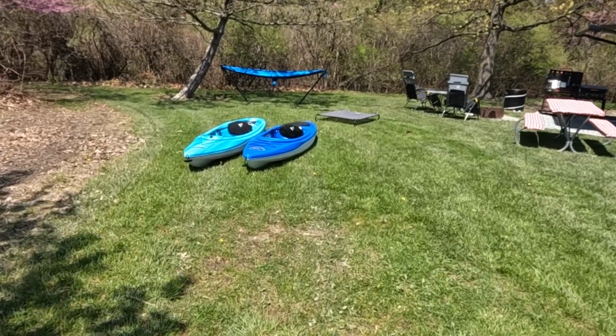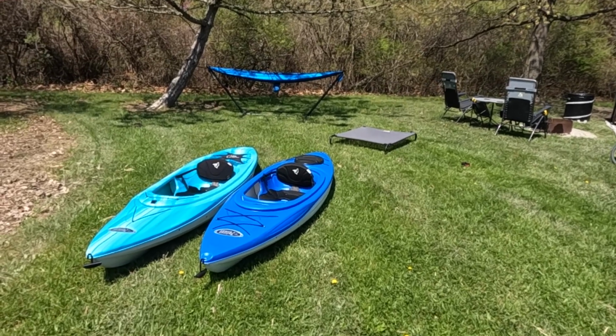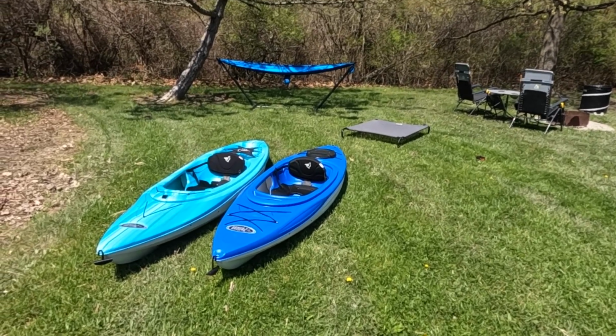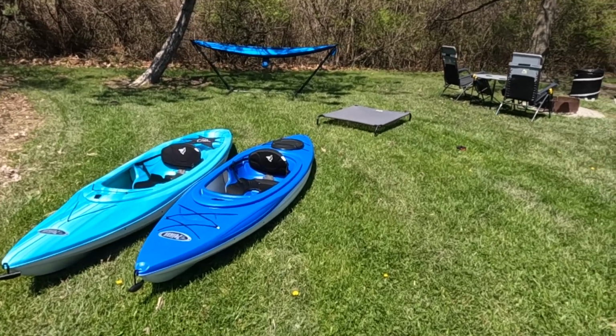And first trip with our kayaks this year. The weather is actually beautiful this weekend. It's a little windy right now, but it's in the 70s. So we're gonna enjoy some kayak time and some other fun things.